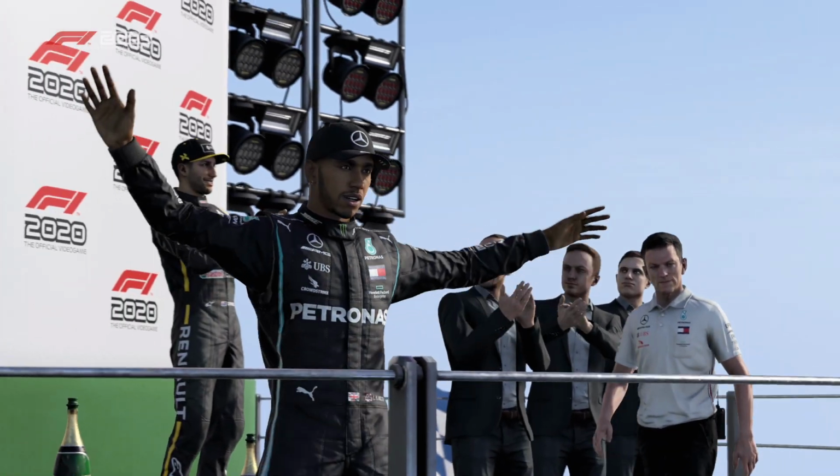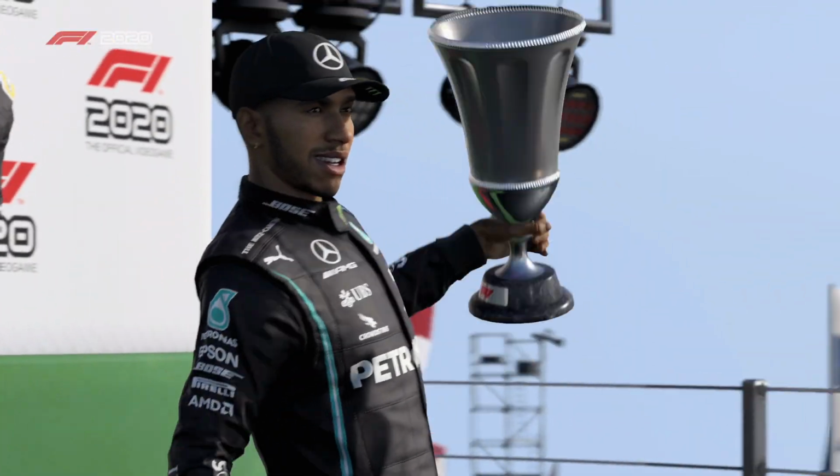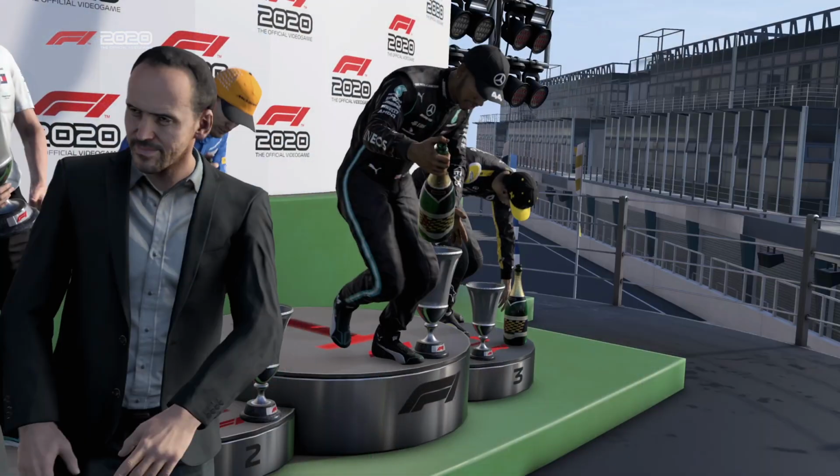So after a magnificent race, we can now see the drivers making their way to the podium. Once again, it's the Silver Arrows who take top spot, a well-earned victory for Mercedes.